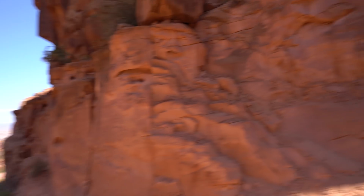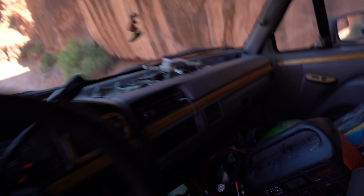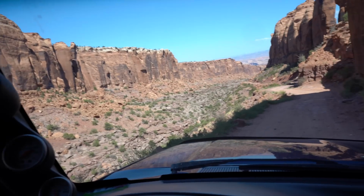Aha! We did it. We're through. That was the crux, I think. Let's continue. Good job, Lewis. Always a little bit of relief getting through crux spots like that, but we ain't done yet. We got some canyon to go out.